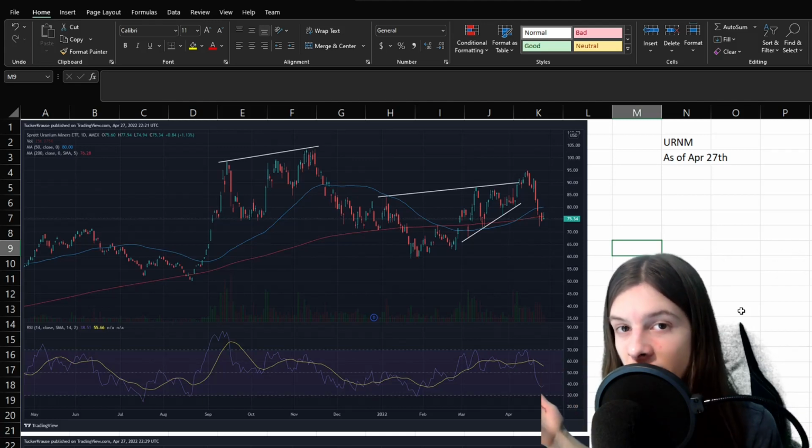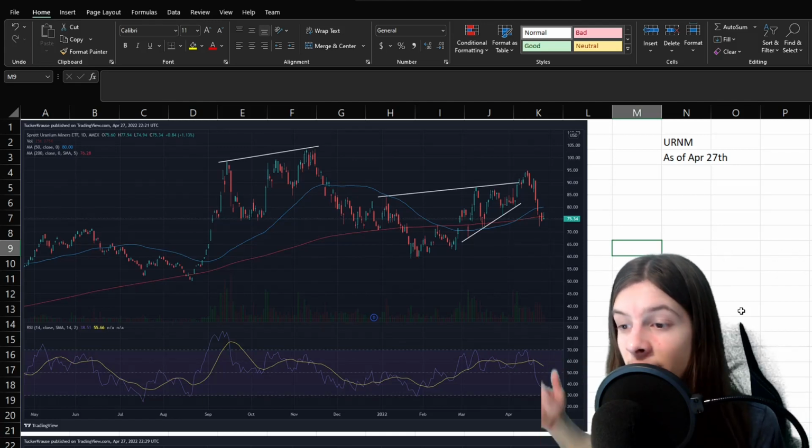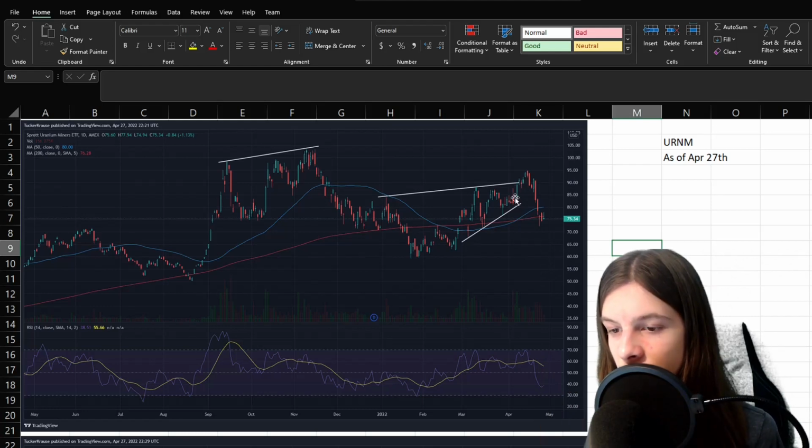So, let's get into the charts. First up here, we have URNM. We can see here we did manage to break out to the upside, and we did manage to get up to about $95 before we hit our head, and we sold off hard, down about $20 from that recent high, and we are now below both the 50 and 200-day moving average. And we have seen the RSI come down quite a bit here as well.